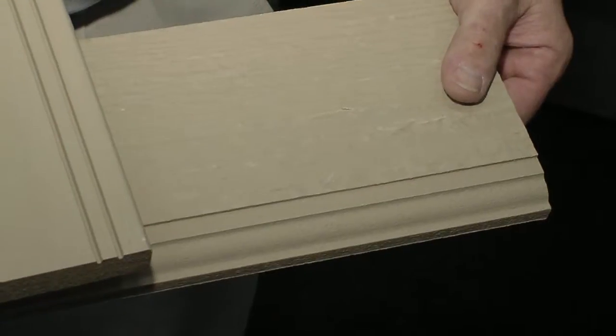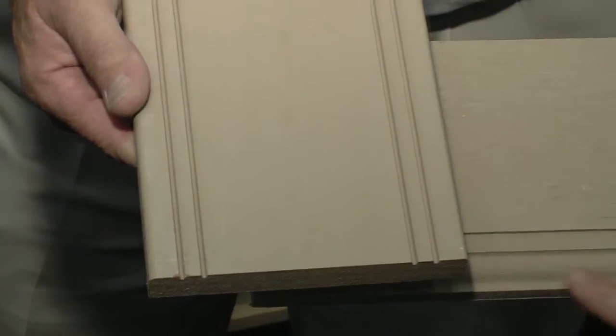What about trim, Don? The trim products we have are used to complement the siding products, but we also have designed some new profiles that we actually call designer trim that have channels and bevels in them, because people have been putting fancy trim on the inside of houses for years, and we're the first ones to put it on the outside of houses on a regular basis.